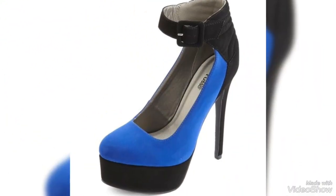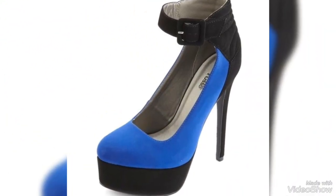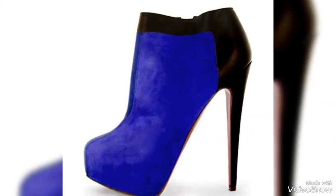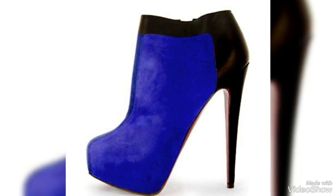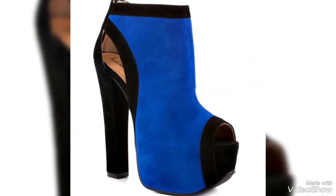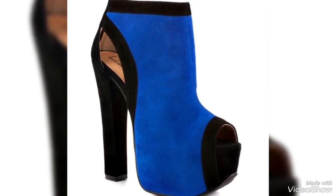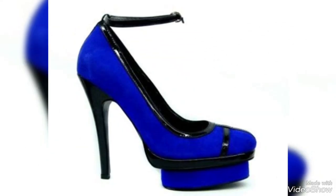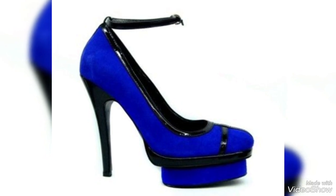The first point we will discuss is design and style. Blue heels are available in a wide range of designs and styles. They can have various heel types including stilettos, wedges, block heels and more. The shoe design can vary from open toe to closed toe, and they can also come in boot styles with high heels.